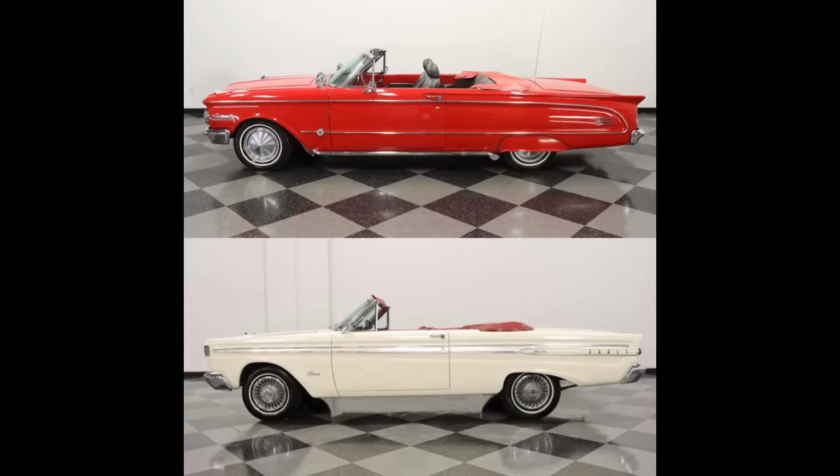Moving to the side profile, the 64 is definitely more squared off. Look at how different these two side profiles are. Side mirror placement is different. Bigger fins on the 63. Comet badging on the rear of the 64 versus front of 63. Bright work is totally different. Fender skirts on 63 versus the 64 doesn't have them, but it might have been an option.